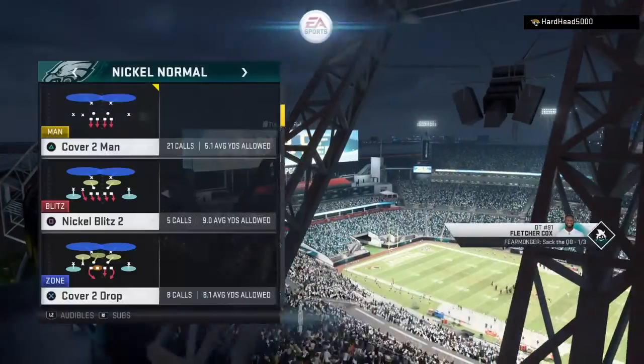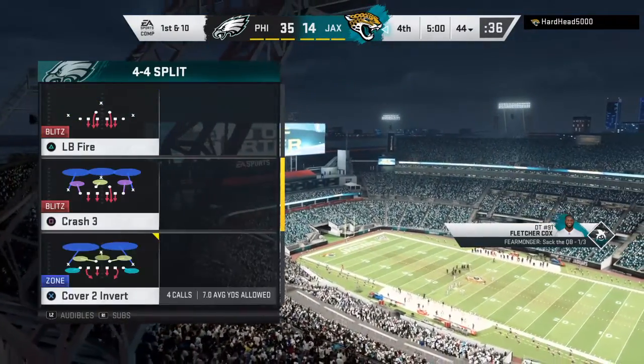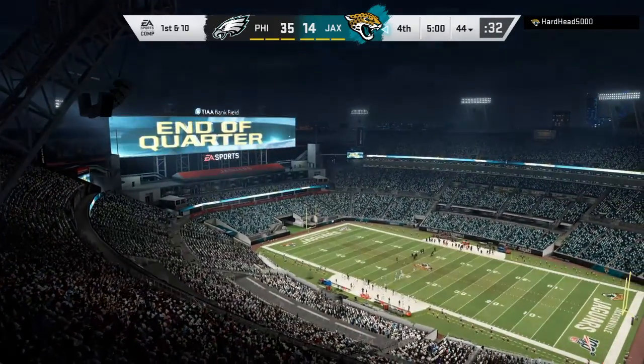And that is going to do it for this 3rd quarter of action. We'll return with more after this. You're watching the NFL on EA Sports.